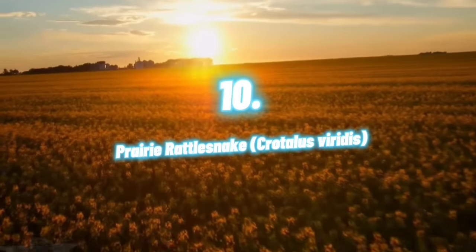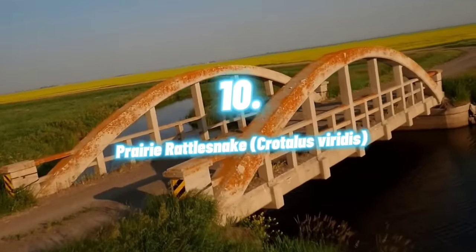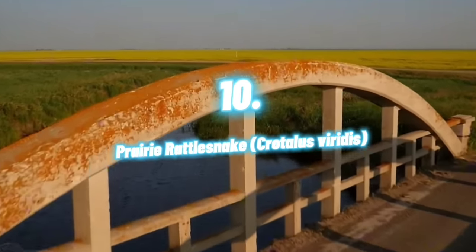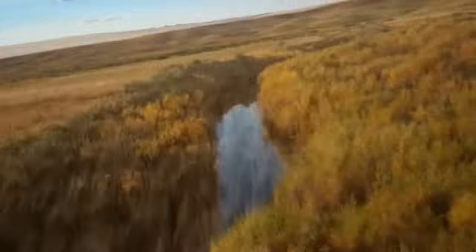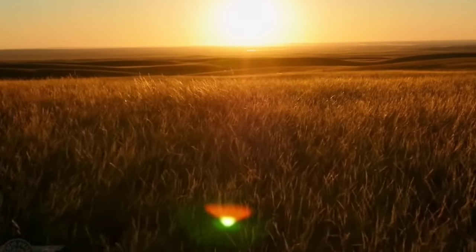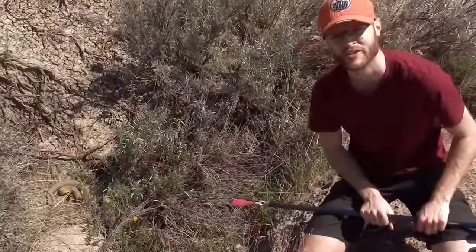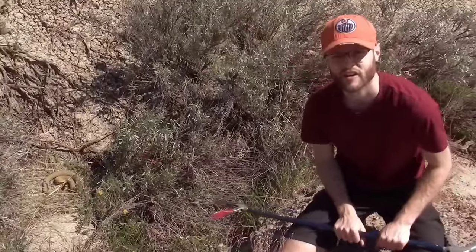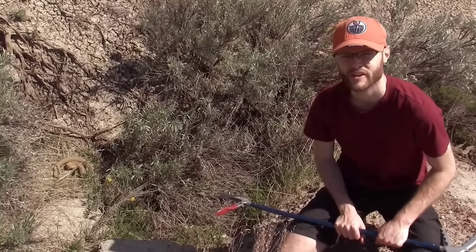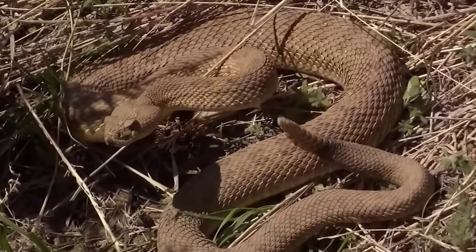10. Prairie Rattlesnake, Crotalus viridis. In the heart of North America's prairies, a silent predator lies in wait. Its venomous fangs poised to strike, unleashing a world of pain and danger. Meet the prairie rattlesnake, a master of stealth and survival. With its cryptic coloration and lethal bite, this serpent commands respect and caution in equal measure.